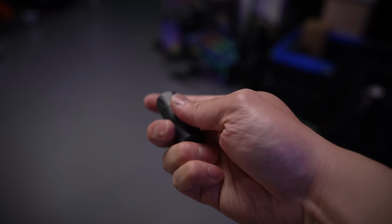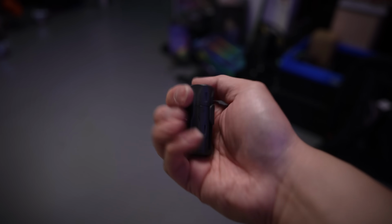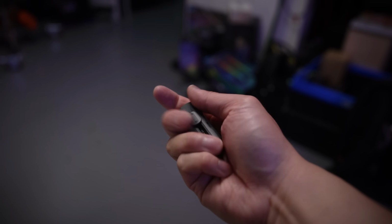And while your girlfriend would probably tell you this is pretty average sized, it feels like you're holding a tiny eraser in your hand. Perfect to keep hidden without anyone else noticing.